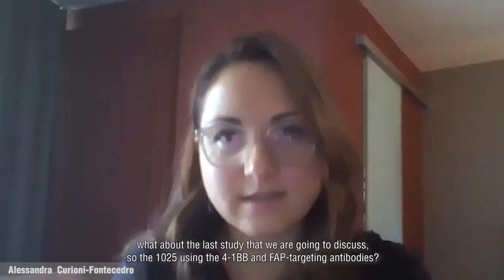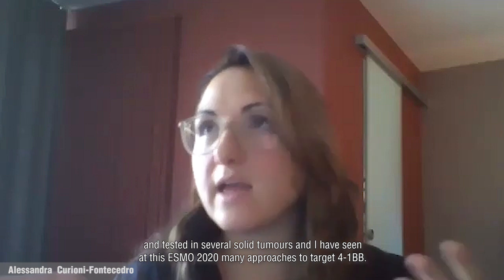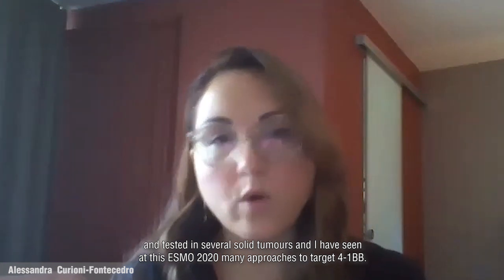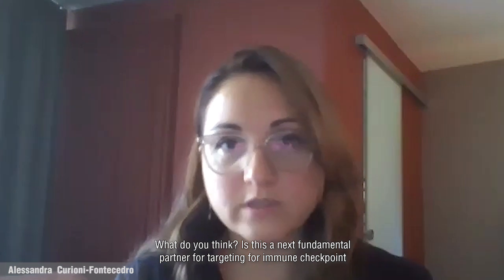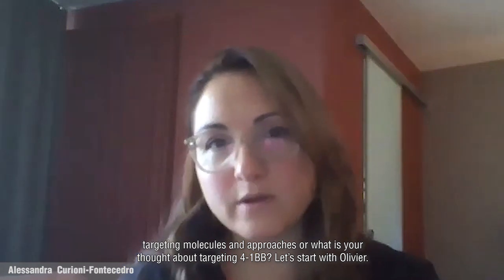What about the last study that we are going to discuss? So the one using the 4-1BB and FAP targeting antibodies. I personally thought this was a very interesting approach. And of course, this has been used and tested in several solid tumors. And I have seen at this ESMO 2020 many approaches to target 4-1BB. What do you think? Is this the next fundamental partner for immune checkpoint targeting molecules and approaches? Or what is your thought about targeting 4-1BB?